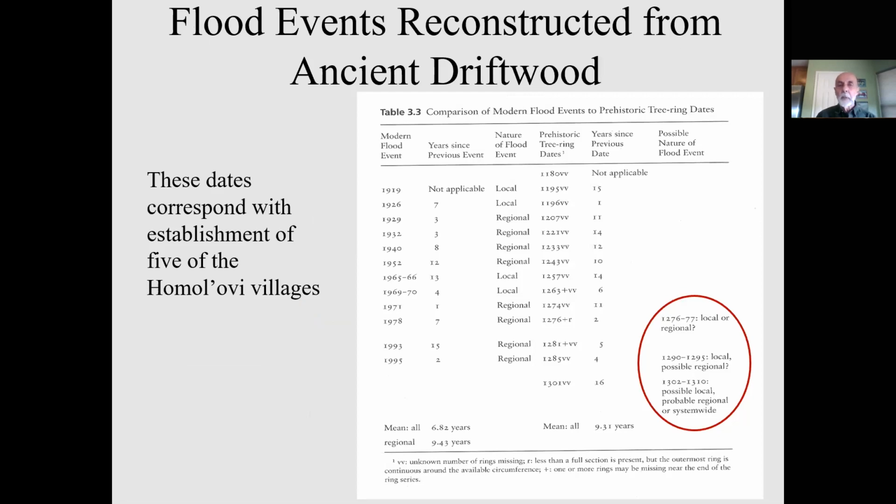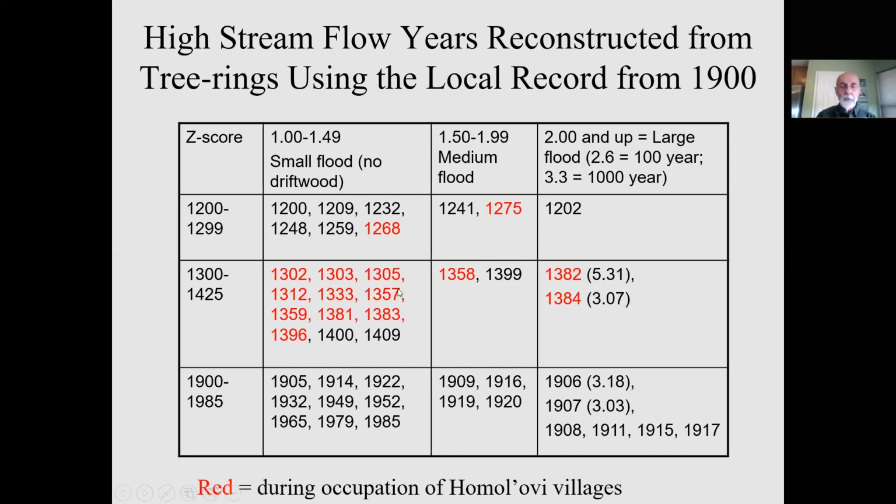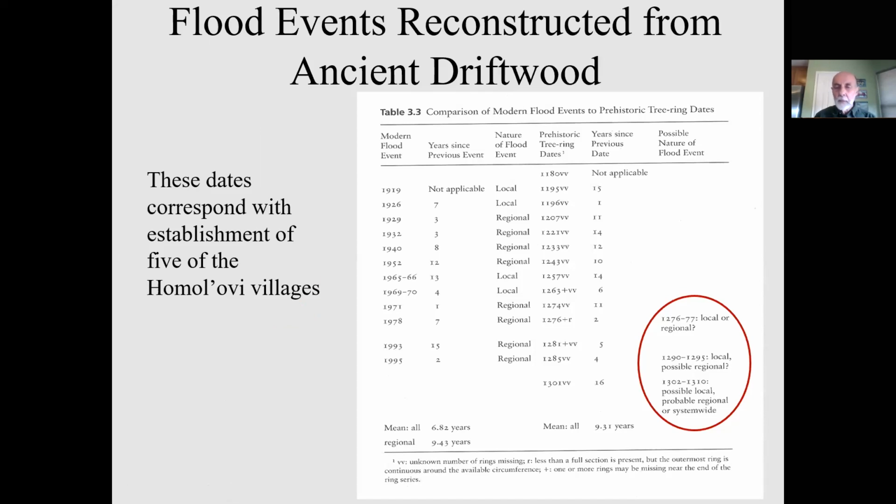So what I did then is I took the wood that we excavated from the various Homol'ovi sites, and we had about 20 pieces that we could actually get tree ring dates out of. And I tried to use those tree ring dates and compare it to when some of these flood events occurred in the past, and to try to determine when a major flood might have come through the Homol'ovi area. And the term regional means that they were probably fairly good sized flood events.